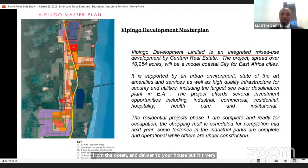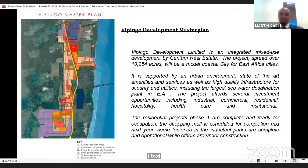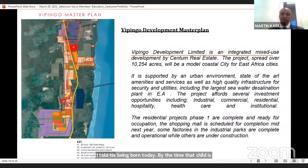So this project, once finished, will be 100 times bigger than the Two Rivers that I've just spoken about. So you can see the vision is very big. A child who is being born today, by the time that child is 15, 20 years, I don't think Vipingo development will be affordable anymore and most likely to be fully developed.